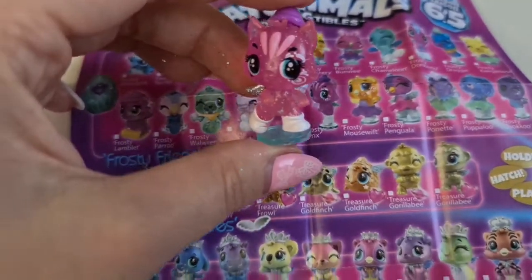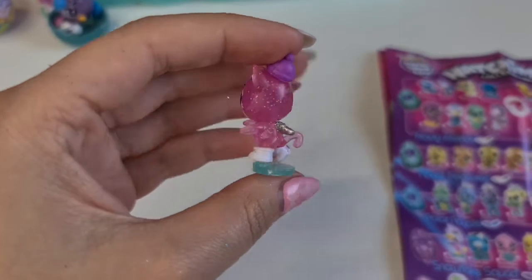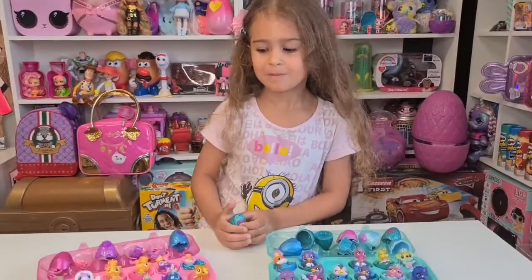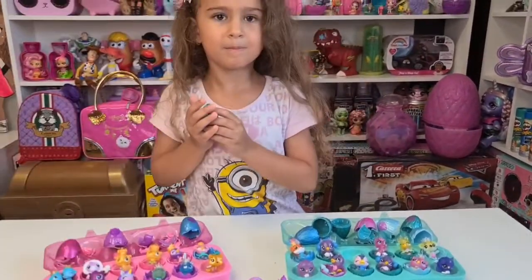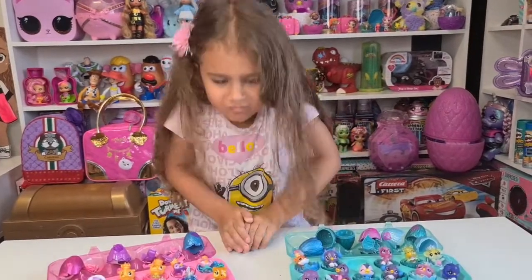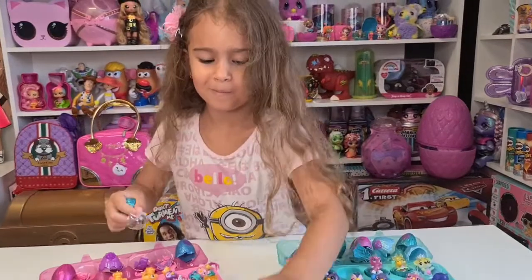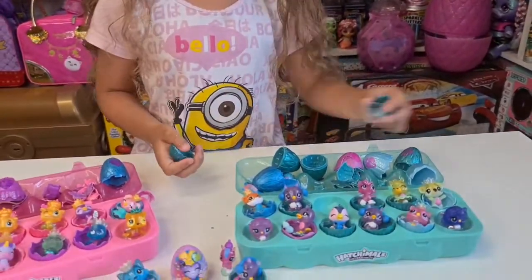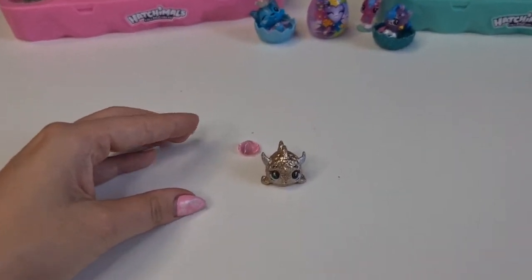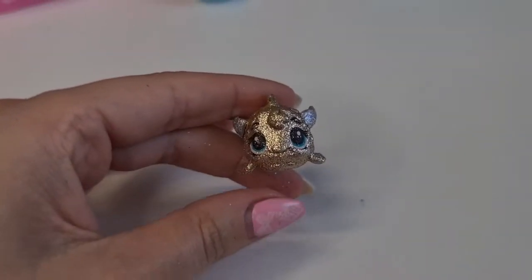Tanya has Frosty Lynx. She's so cute and pink. She's going ice skating. So because Tanya did such an awesome, great unboxing of these eggs, I will let her unbox the last one. Oh my goodness, Tanya! Another perfect egg unboxing! Oh, Tanya! What? We have a jewelry and we have the gold one!